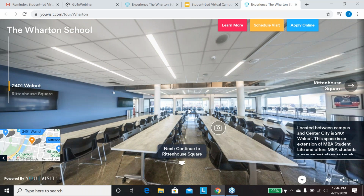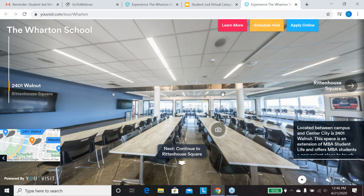The clubs range from professional clubs, so obviously I'm involved in finance club, there's consulting club, investment management club, real estate club, so all the clubs you can think of that would really be a resource for you in your job search. Those are great resources for the recruiting process, as well as meeting people who have experience that you want to leverage. There's also social clubs.